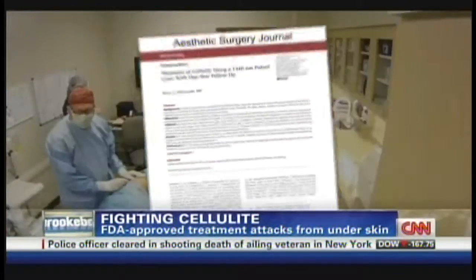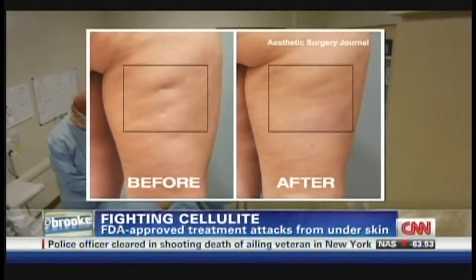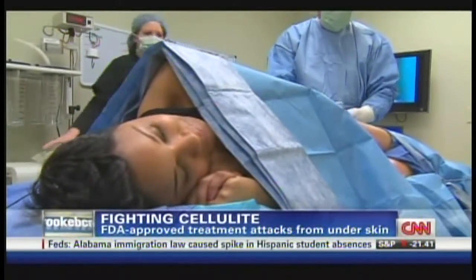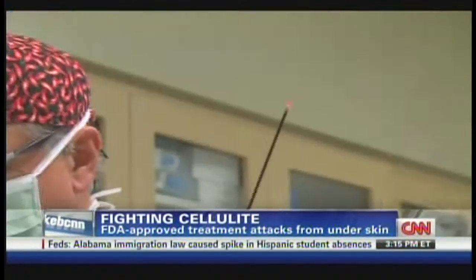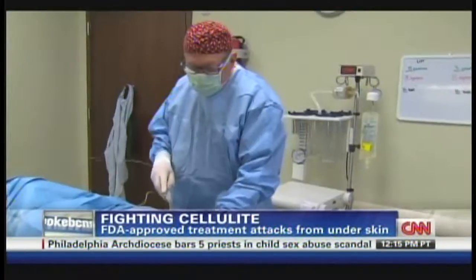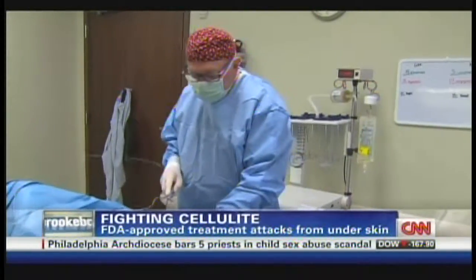According to a small peer-reviewed study of 10 women with funding by the company, with just one treatment, cellulite is gone, and the results last a year or more. The patient uses just a local anesthetic and is awake the entire time. So you feel a little needle there. Once numb, a laser is inserted right under the skin. Right this moment, I am melting the fat that is causing the bulges in her skin.